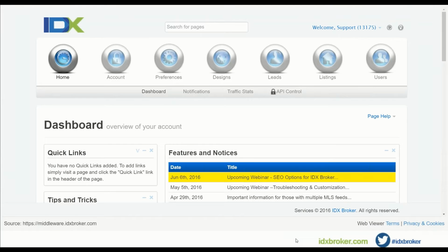So you've set that up in your host name. You have that pointed. That's great. But IDX Broker doesn't know anything about that. So to solve that, we're going to go ahead and log into our IDX Broker account. Then we're going to go to Account.